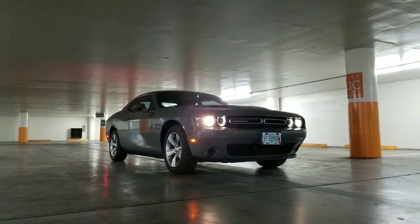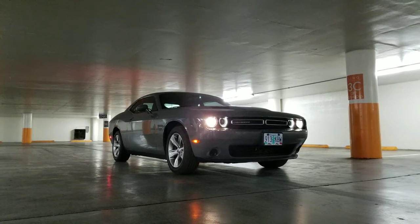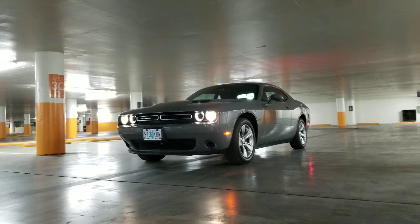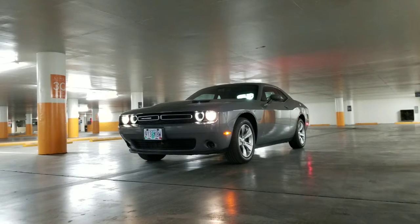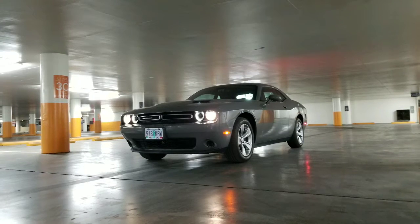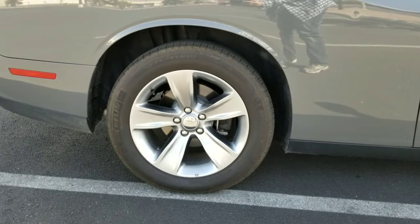Overall, I love the detailing of the outside, the stance, everything. This screams American muscle, and I really love it. I had driven and rented Ford Mustangs before. Of course, I've driven plenty of Japanese and European cars, but this is something I really wanted to try out.